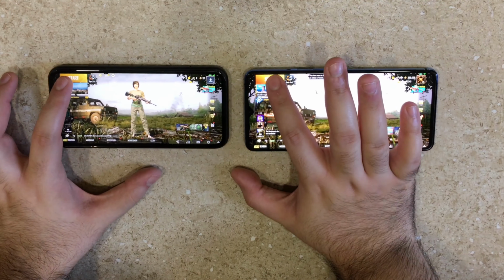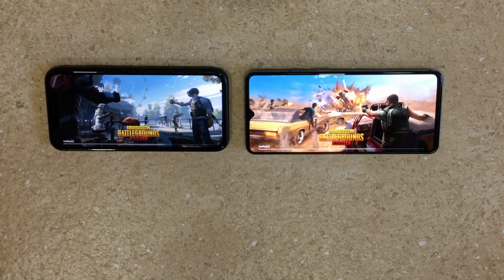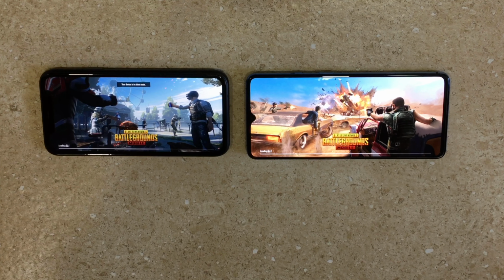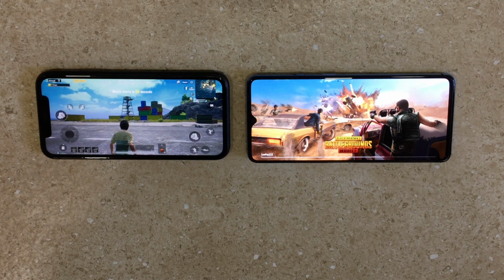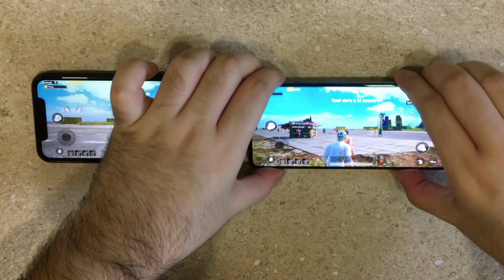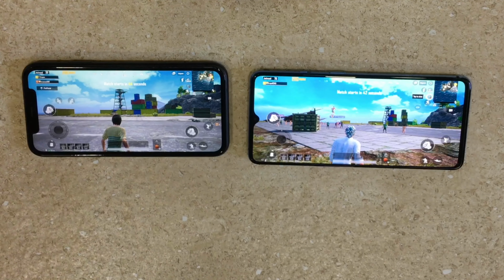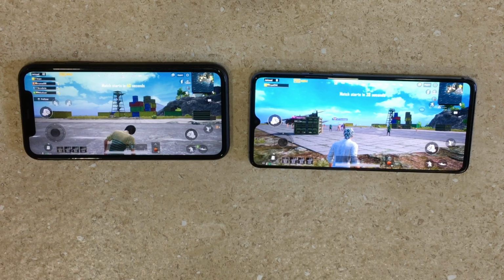Now let's get straight into the game. We will also see which phone loads up the game first. And the iPhone takes us into the game first, but the OnePlus again is not that far behind. I will keep switching the sound so that you get a feel of which phone does better in which situation.